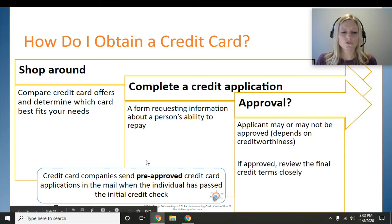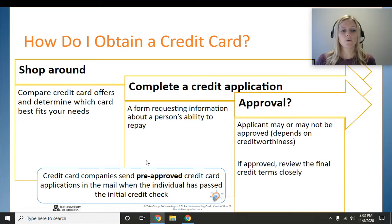Credit card companies do send pre-approved credit card applications in the mail sometimes when you have passed an initial credit check. So maybe you applied for a credit card somewhere or someone else pulled your credit for whatever reason. And then it's like it starts a tidal wave of credit cards sending you these things in the mail. And that doesn't mean that you need the credit card. You still want to do your research. You still want to make sure that you are actually ready to open a credit card before you move forward.